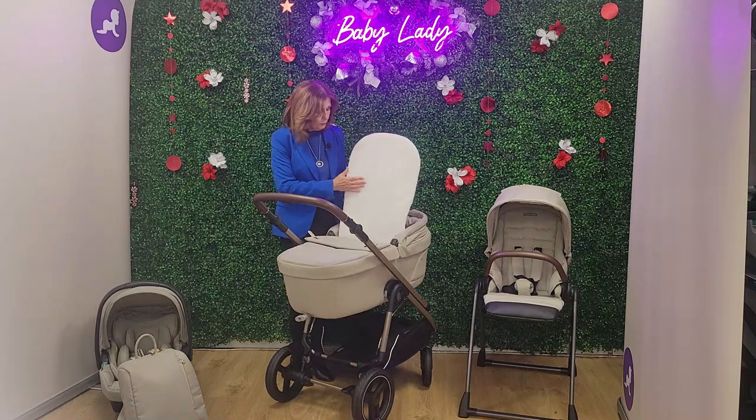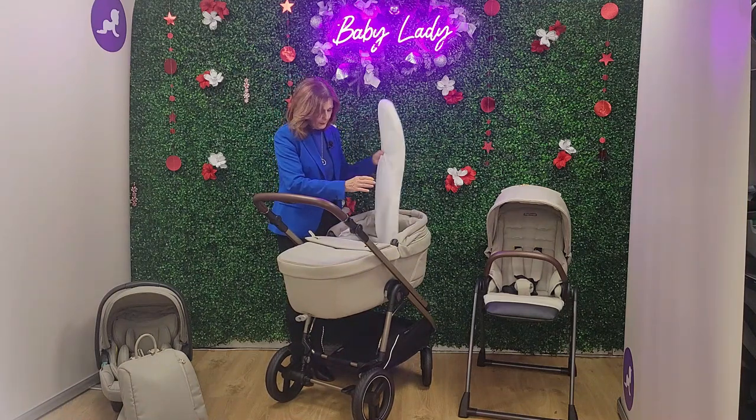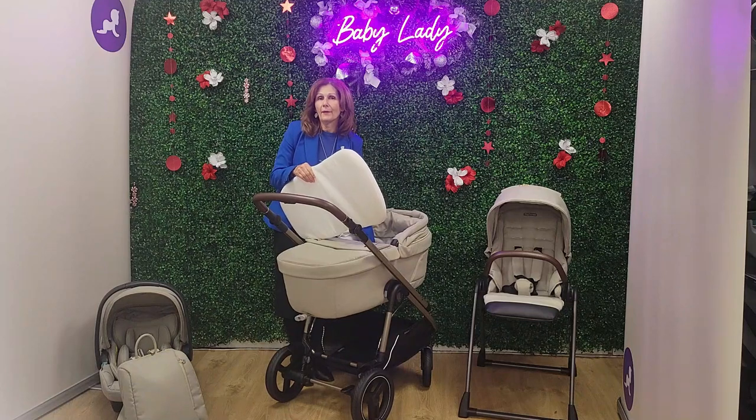It also has a really gorgeous thick mattress. It's really, really padded and comfortable. And underneath here, you can see your base is fully vented. This is one of the reasons why this is a brilliant carry cot for overnight sleeping, because it's completely vented underneath and very breathable.